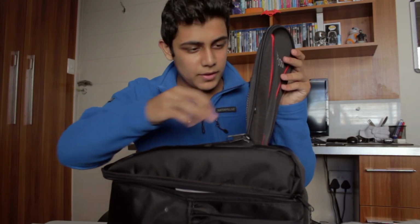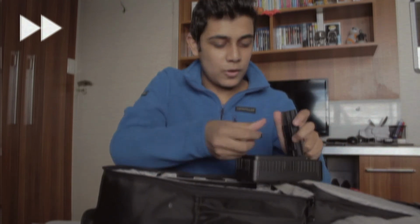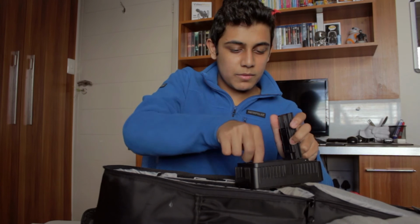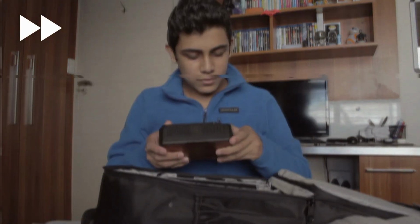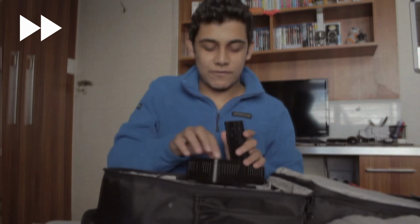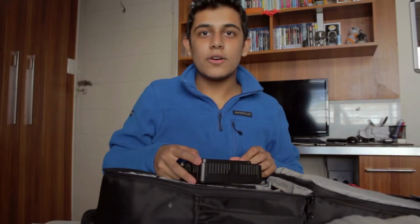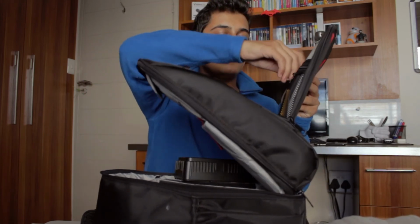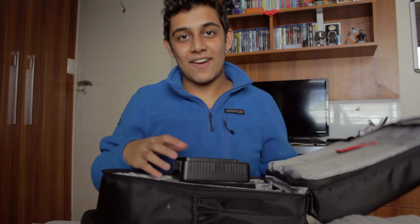Where are these batteries going? Come on. Here we go. Oh, success. The light is on. So one of the batteries, this one seems to be dead. I definitely have to replace those.